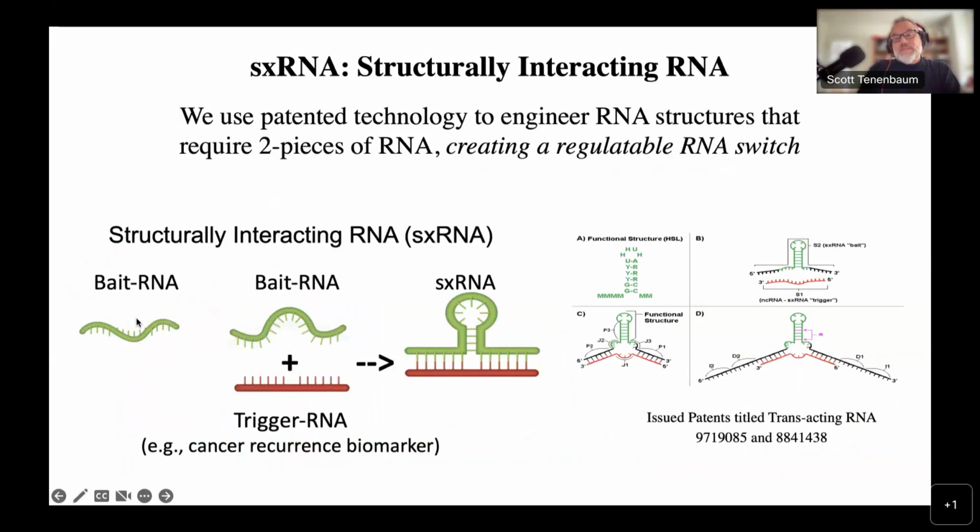So a little bit more about the basics of sXRNA. We synthesize or make one of the pieces of RNA in the lab. We call that the bait RNA. And we've designed that informatically to interact with a second piece of RNA that we can either put into a cell or put into a test tube. It depends on what the product is. This second piece we call a trigger, coming from a pathogen like COVID or from a cancer cell. And when the two come together, they form the structure that we want. So we've made this switchable.